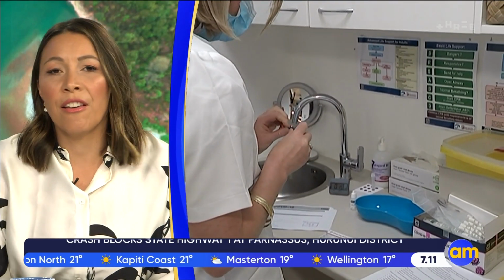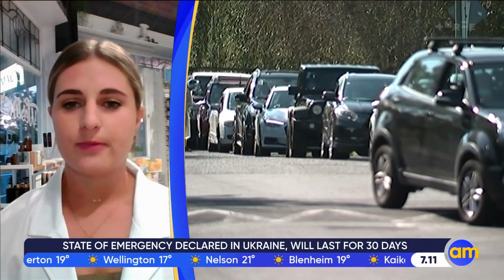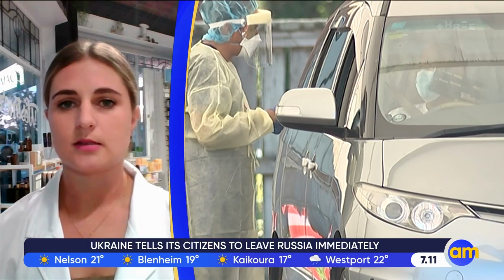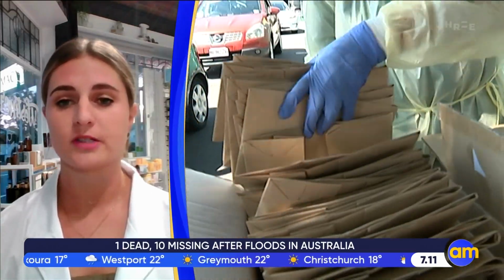Well, what do you have in terms of stock of RAT tests anyway, and who are you able to give it to if you do have any? Yeah, so at the moment, pharmacies can only be selling RAT tests to businesses to use for their staff. So we're not giving any RAT tests to people who are symptomatic or who are close contacts.